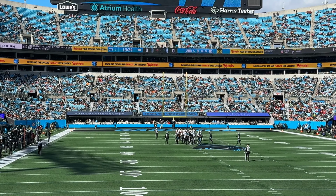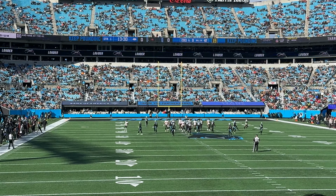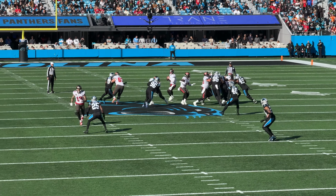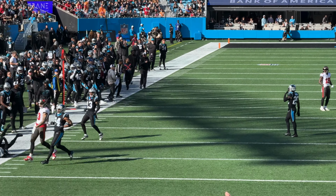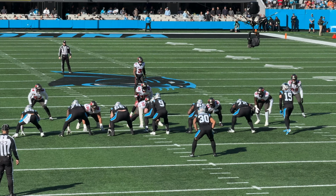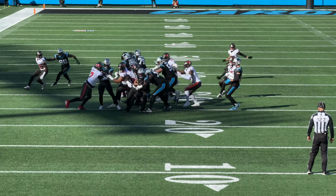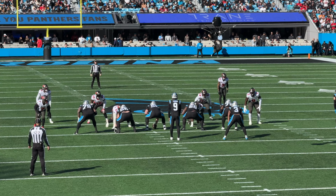There's a Bojangles ad. We all thought there was a flag on the play. It's just Bojangles. Come on, Baker. Oh. That's not gonna work. Come on, defense. There we go. Nicely done. Come on, defense.